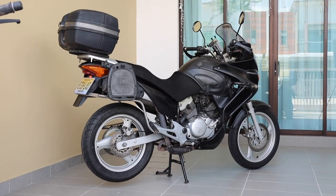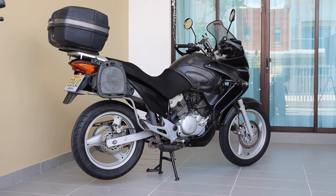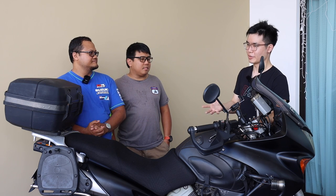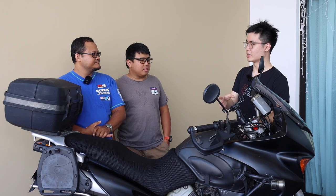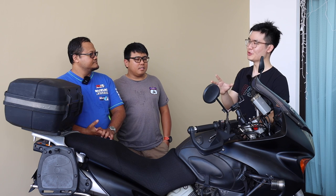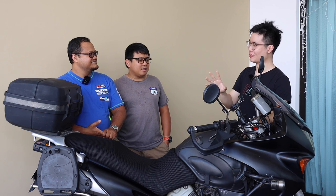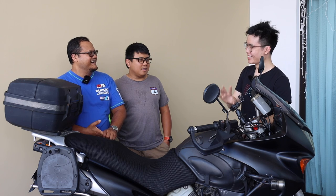So far, is there any club for the Varadero in Singapore? There was one on HardwareZone forums, but I don't know whether it's still alive or not. I didn't make any sound there, but I know a few riders because we joined the UK forums, where the Varadero is massive. We know immediately when it's a Singapore bike. When they send a picture, you know that the Varadero is from Singapore.